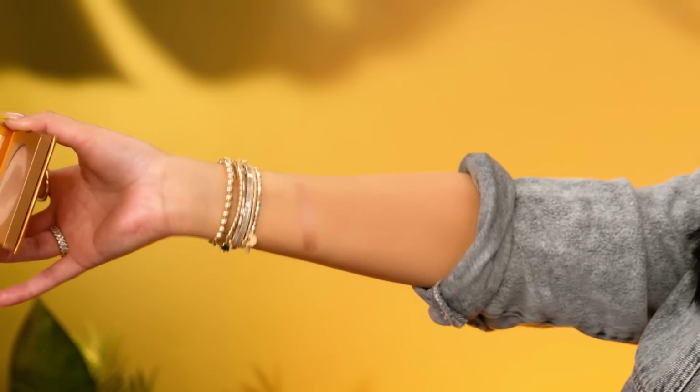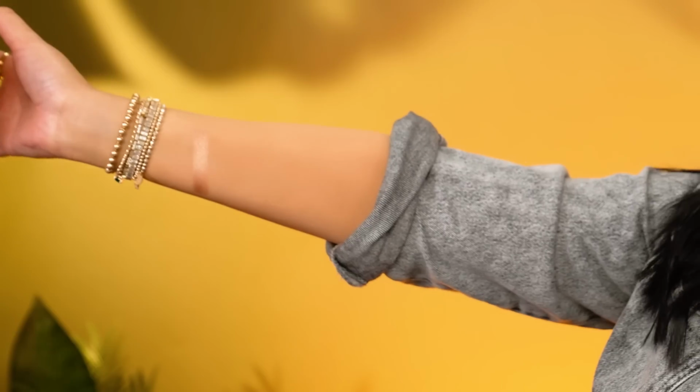Ooh! It's not even like a highlight, it's just wet. It's so beautiful. So this first shade right here is in the shade Star Power. Let me give you a little, oh, God, I love it. It's so pigmented. It's so damn pigmented and I don't even know if pigmented is the right word because again, it's not like a powder. It's just like this wet, creamy, just like milk chocolate. It's a glaze.